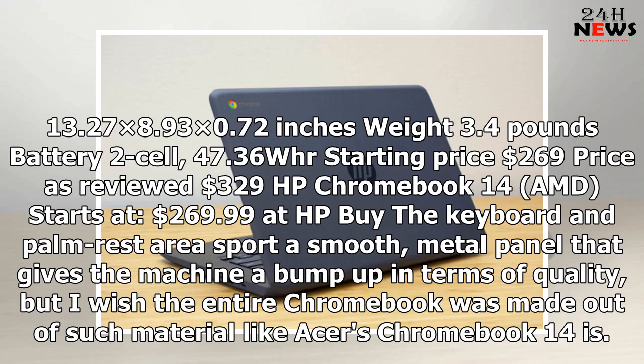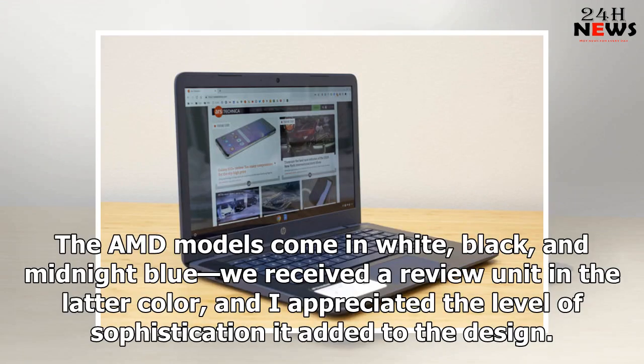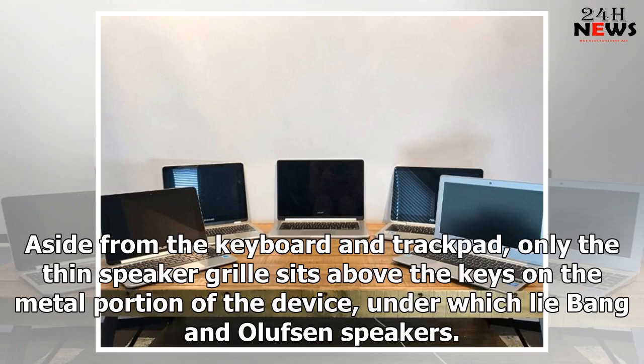HP Chromebook 14 AMD starts at $269.99 at HP. The keyboard and palm rest area sport a smooth metal panel that gives the machine a bump up in terms of quality, but I wish the entire Chromebook was made out of such material like Acer's Chromebook 14 is. The AMD models come in white, black, and midnight blue. We received a review unit in the latter color, and I appreciated the level of sophistication it added to the design. Aside from the keyboard and trackpad, only the thin speaker grille sits above the keys on the metal portion of the device, under which lie Bang & Olufsen speakers.